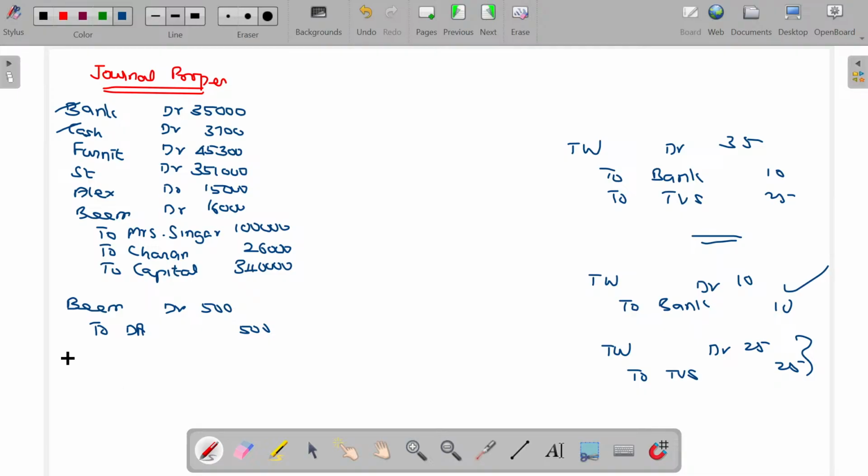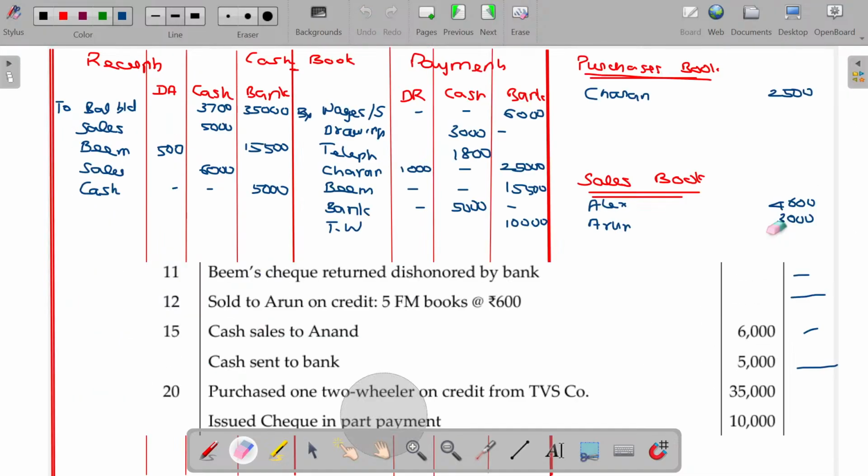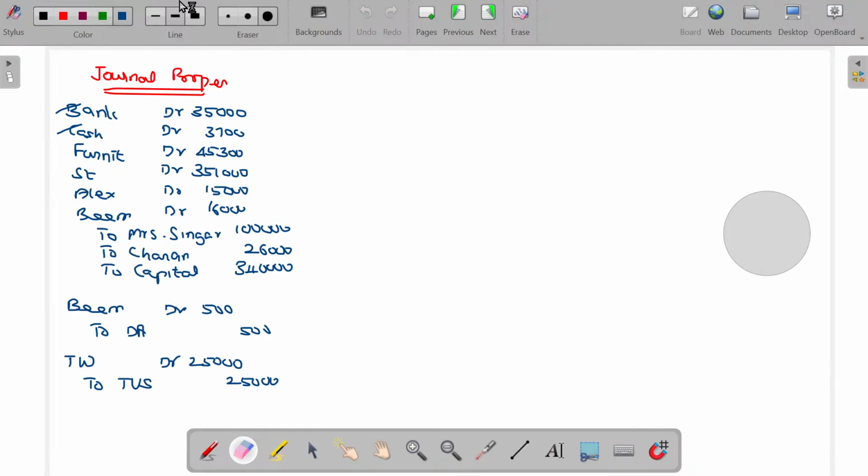What is the journal entry here? Two-wheeler account debit to TVS. TVS is my creditor now, 25,000. Clear? Hope now you'll be able to understand these journal entries properly.